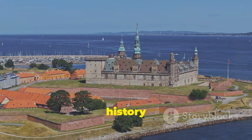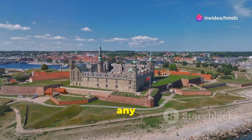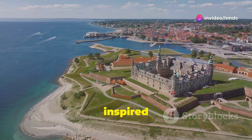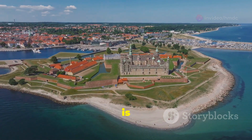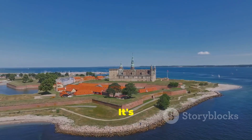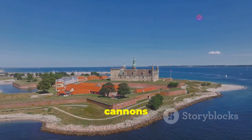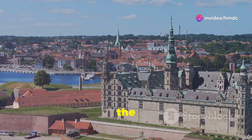All right, time to get our history buff on, bros, because we're heading to Kronborg Castle. Now, this isn't just any castle. This is the castle that inspired Shakespeare's Hamlet. Located on the island of Zealand, Kronborg Castle is like a UNESCO World Heritage Site and everything. It's got moats, ramparts, cannons, all the good stuff you'd expect from a 16th century fortress, but the real highlight here is the Hamlet connection.